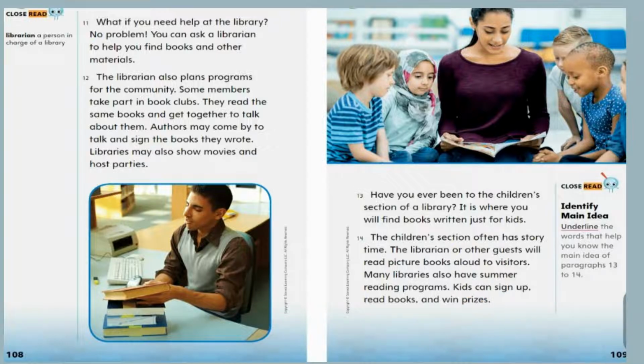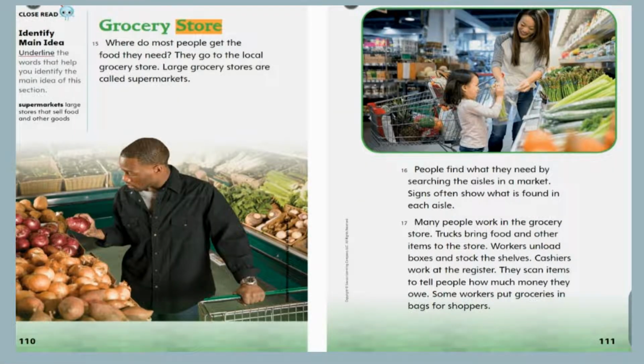Close read. Identify main idea. Underline the words that help you know the main idea of paragraphs 13 to 14. Grocery store. Where do most people get the food they need? They go to the local grocery store. Large grocery stores are called supermarkets.